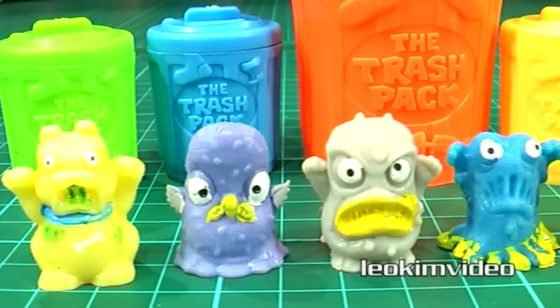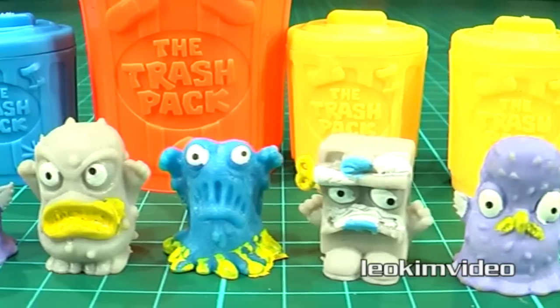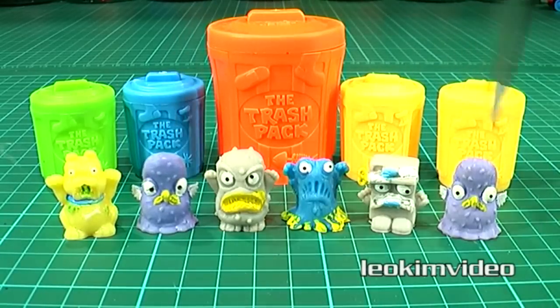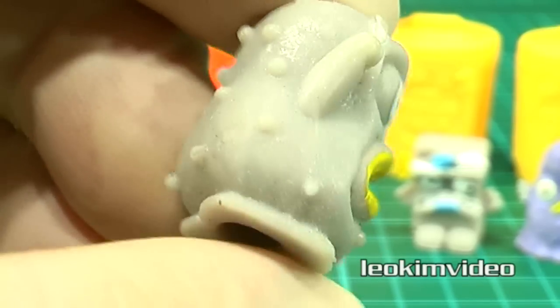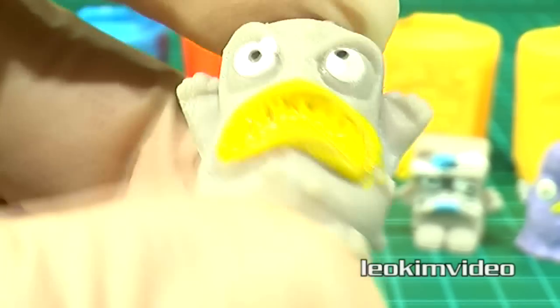Well, that was a 5-pack that I opened. That's what it said, 5 on the outside, and I've got a funny feeling that 6 little fake Trashies came out of it. The other thing to note here, we've got a duplication going on there. We've got 2 of the same fake Trashie. And under some close scrutiny, there's some things that I can say about this fake Trashie that I do not see on the real Trash Pack toys.